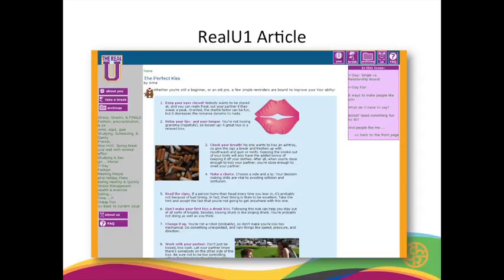So keep your eyes closed, right? Nobody wants to be stared at. You really freak your partner out when you do that. I don't know if that's actually true. Relax your lips and your tongue. And the third one is checking your breath, and some incorporation of a message around smoking and trying to avoid smoking.